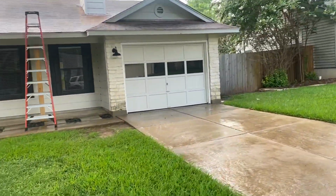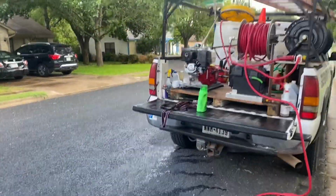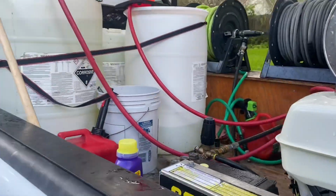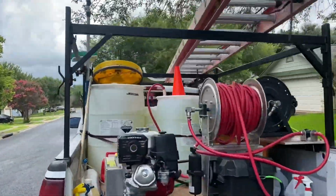And once I'm done with this side, I'm gonna resaturate the whole grass area and then move on to the back. So, almost ready to go over here. And almost ready. All right, so I just made my batch. There she is right there.